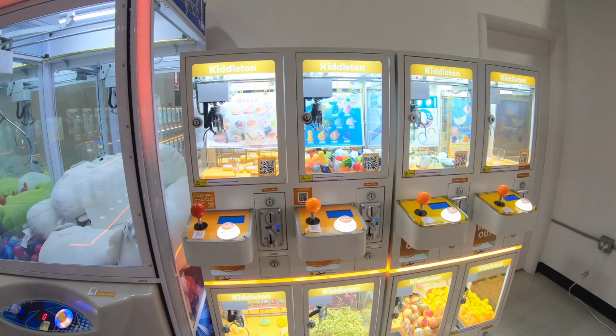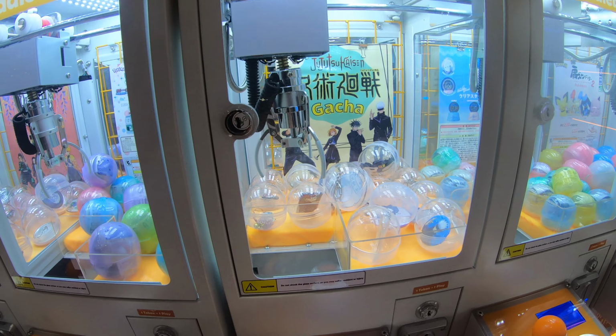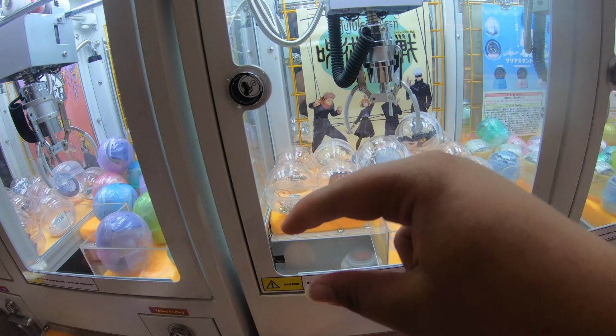And see, there's just so much selection. Like, look at these little food ones and stuff. These are super cool. We're gonna have to get some tokens and play these. My first game is going to be this one with Gashapon. I think I might be able to rake them somehow or do something with the claw. It doesn't reach, but I think if I go to the right of this one, it might be able to go into the chute.